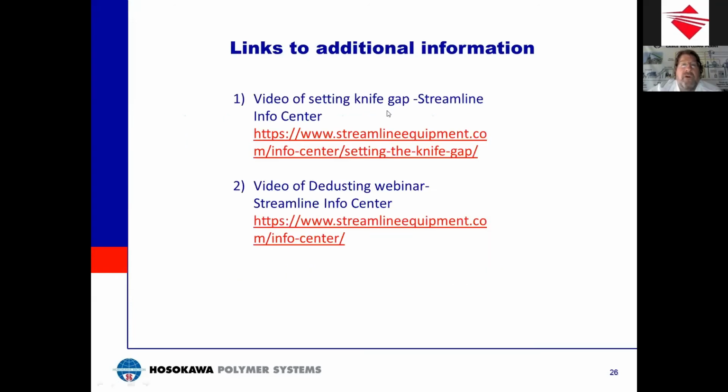And then they also have a couple nice videos. I guess this will be going up too, but they have a real quick one that we put together on the importance of sharp knives and knife gap setting. And it just really pops as to what happens when the knife gap isn't sharp enough or isn't tight enough, even with sharp knives, for a certain material. This is a PVC roofing material with a scrim in between. And then if you wanted more information on dedusting, you can contact them. But there's also a webinar there. It's kind of lengthy, but you're free to watch that at any time.